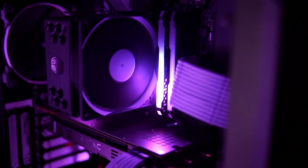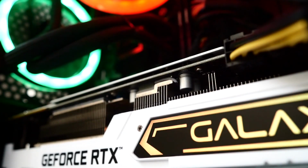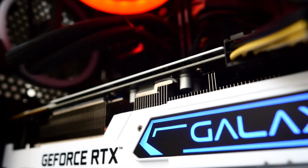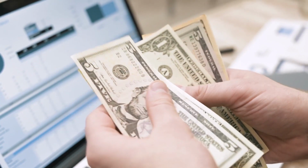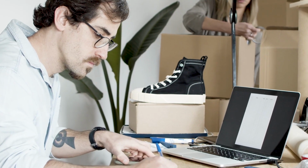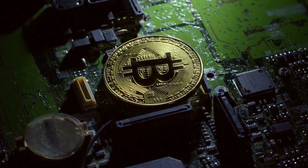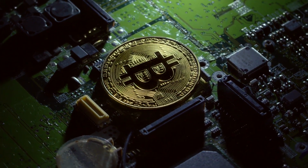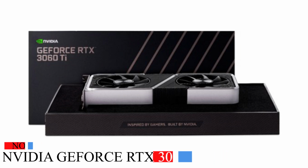Today I will share a list of the best mining GPUs in 2022. As you know, cryptocurrency mining is an intense process. Even for the best graphics card, mining will load your PC fully on the GPU for long periods. But choosing the most expensive and powerful GPU may not be the best option. That's why I have rounded up the top 6 mining GPUs for all the crypto miners that will help you make the right choice. So folks, number 1 on my list is the NVIDIA RTX 3060 Ti.